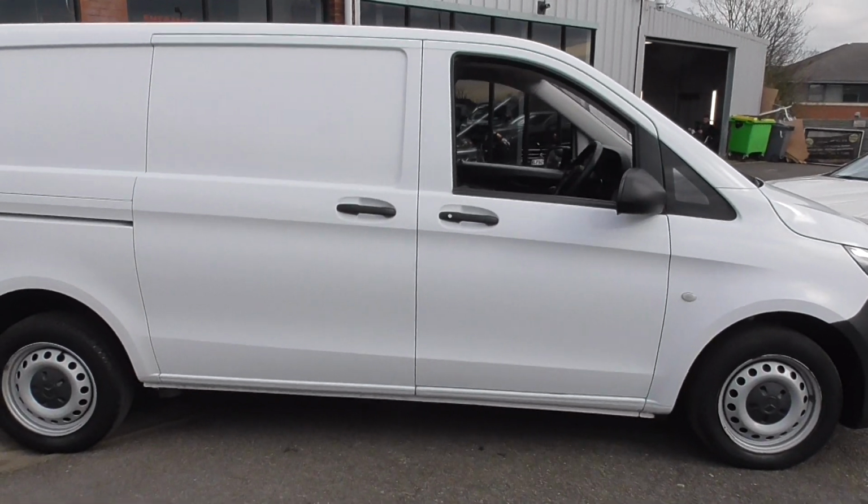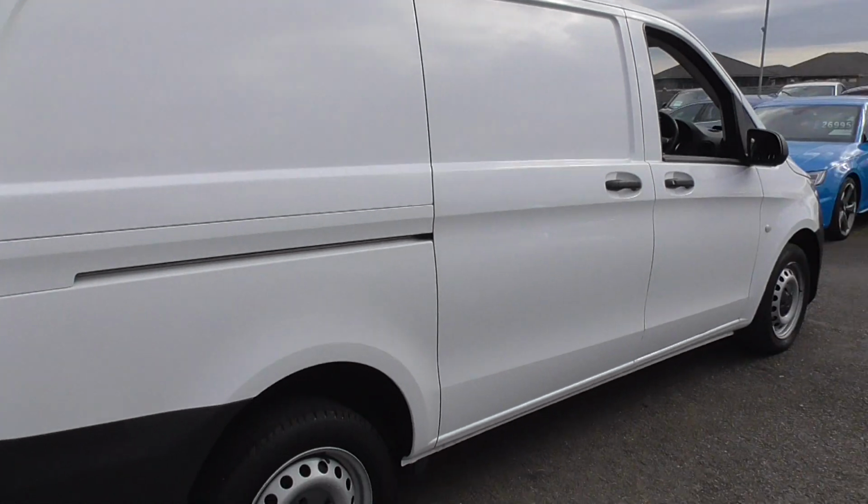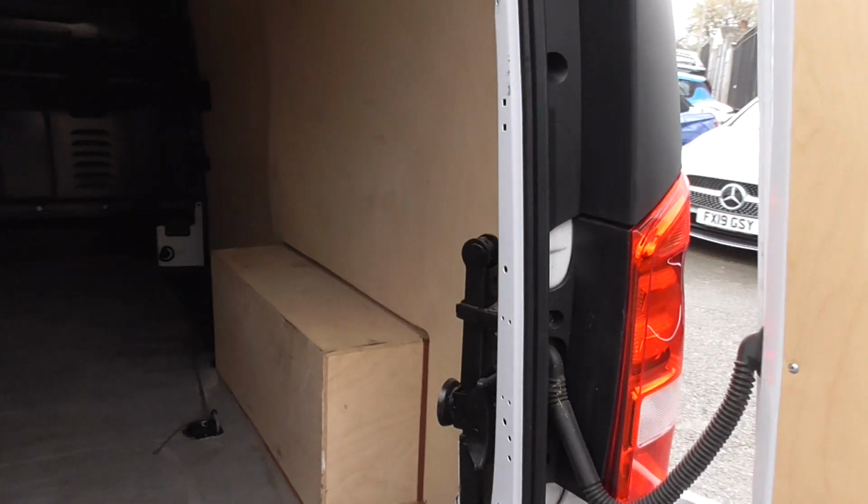So spec wise, we've got front and rear parking sensors to the exterior. We've got twin side loading doors. We've got these cupboard doors to the rear. And then quickly just showing you through to the back.